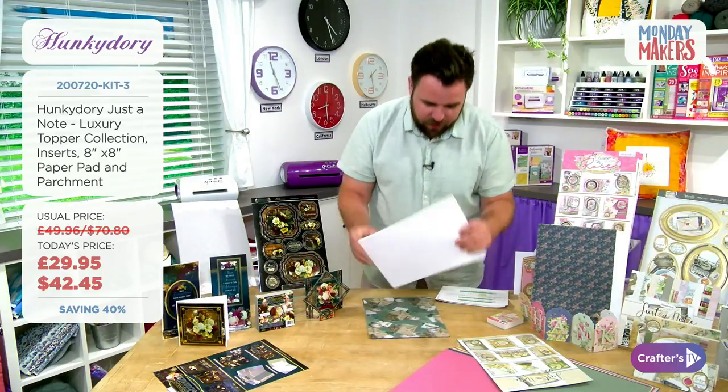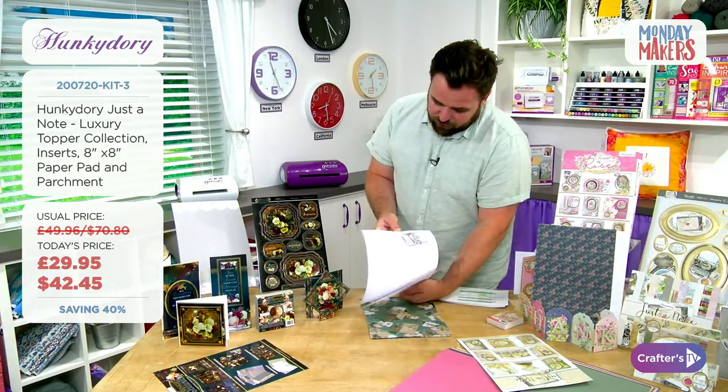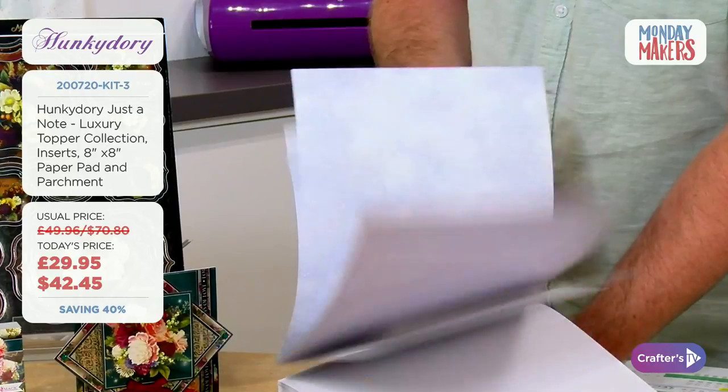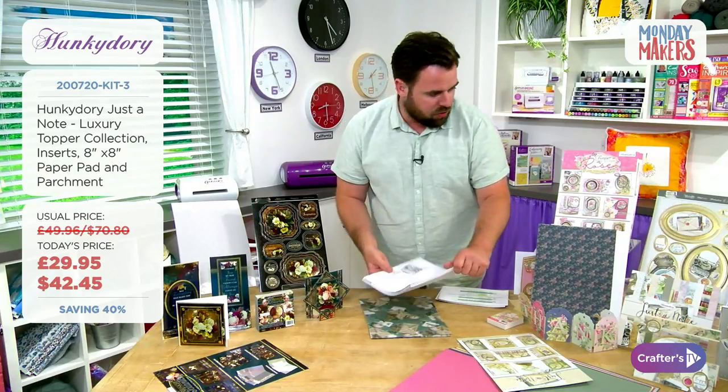Then what you've got here are all of your inserts. And these are beautiful. Again, if you want to fussy cut some of these, I think they're going to be brilliant to allow you to do that as well. You've got 48 inserts included in this collection, which is great. All of this for that price there on your screen as well. It's a great deal, this one.